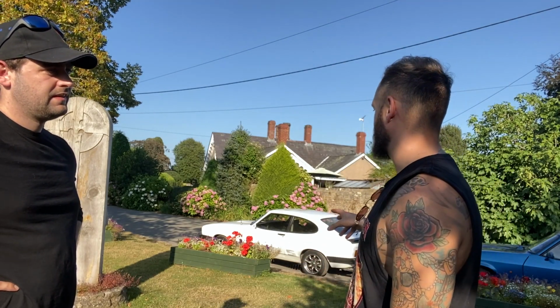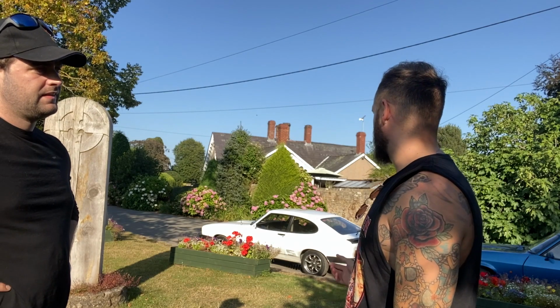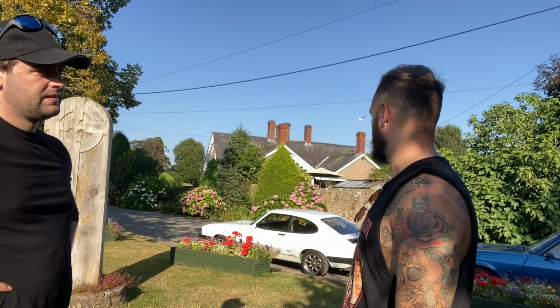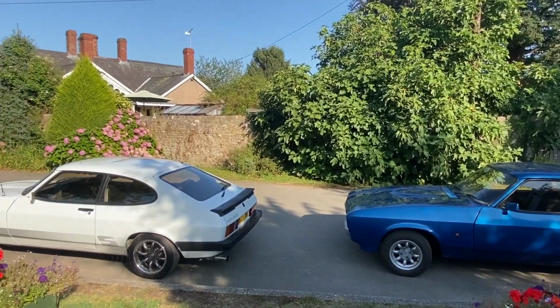It was a basic Laser, but it had the S-stripes already on there, grey Laser interior, standard 4-spoke Capri 13-inch alloys. It had the exhaust, it had a 32-36 twin Weber carb, and it was just running a little bit rough. It wasn't quite as well polished up as I keep it. It was just a little bit worn, really.